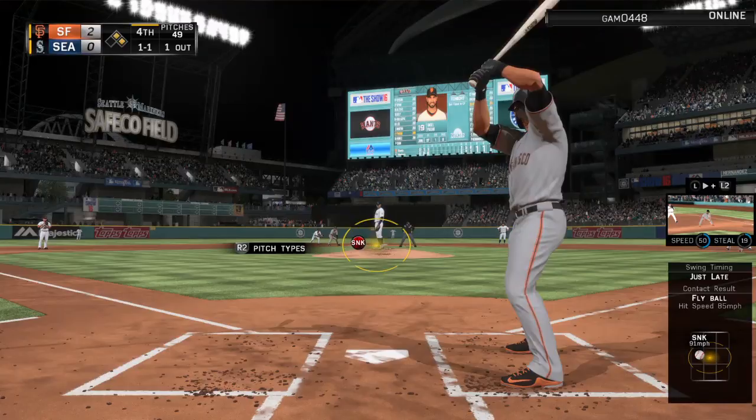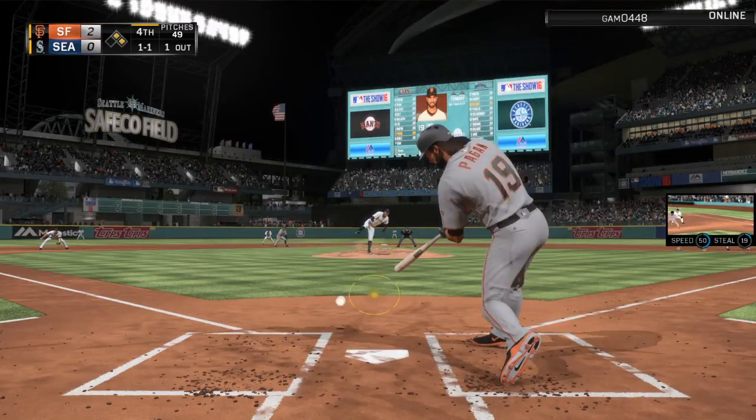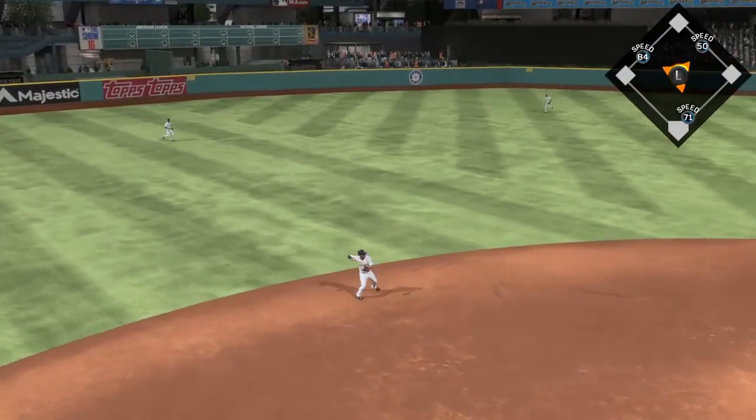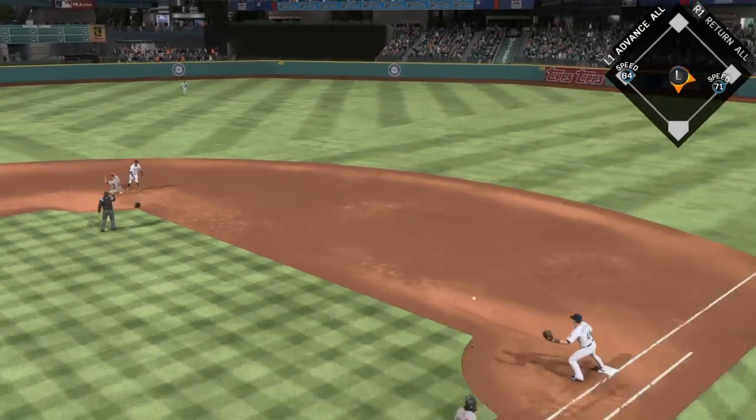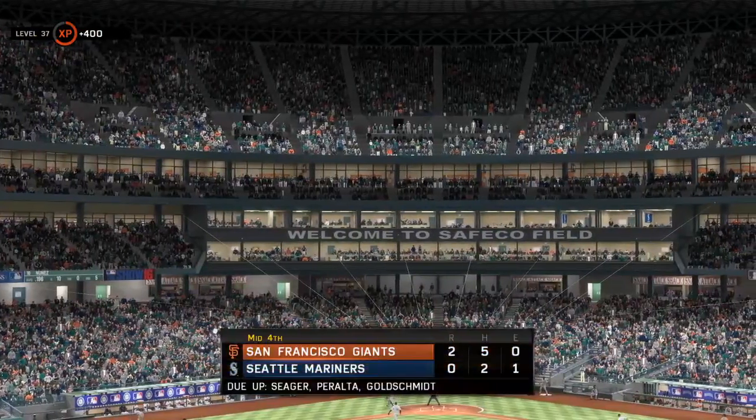2 runs, 5 hits, and no errors on the Giant ledger to this point. On the ground is short. This could be 2. The second for 1. On to Goldschmidt. A double play. Inning over.